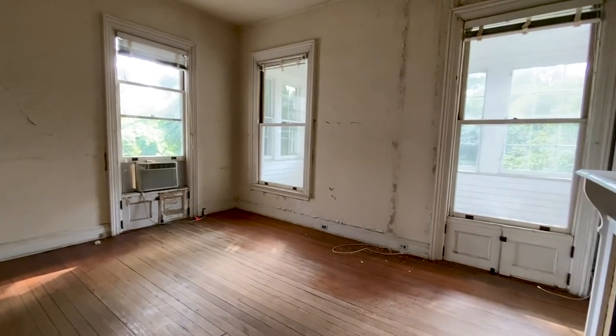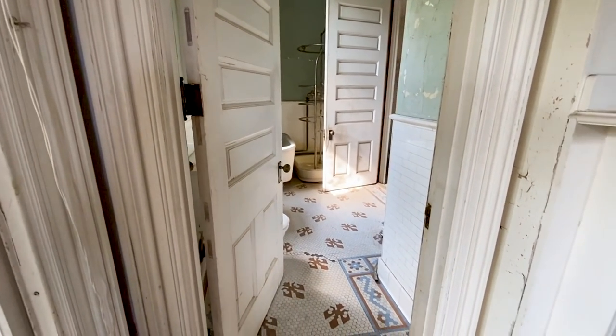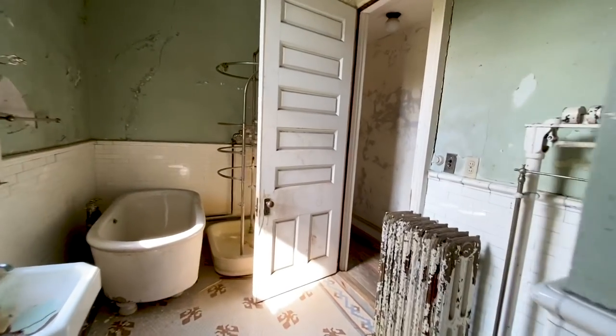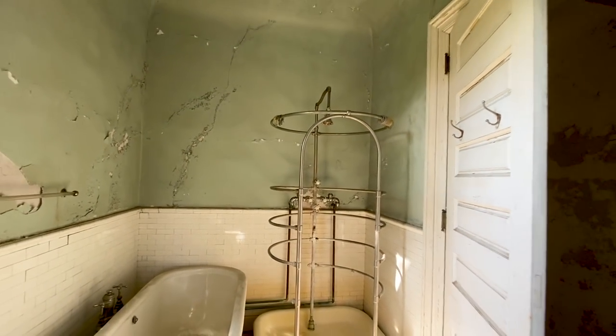There are also a number of jib doors in each of the bedrooms that look out onto or walk out onto balconies or give beautiful views of these incredible grounds. So instead of taking you room by room and repeating a lot of the same information, we're just gonna give you a walkthrough of each of these incredible spaces.